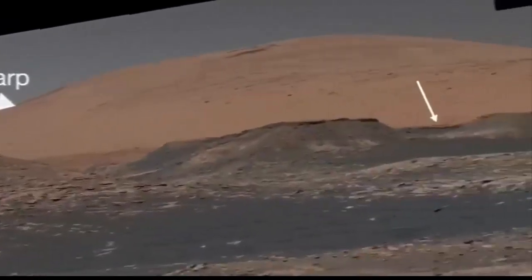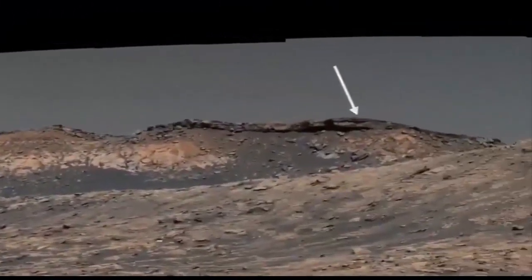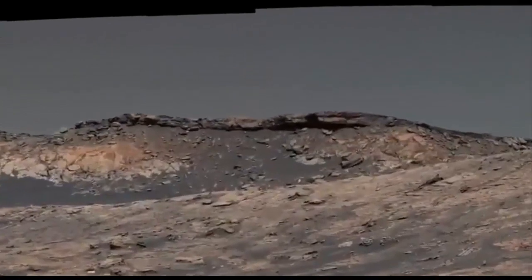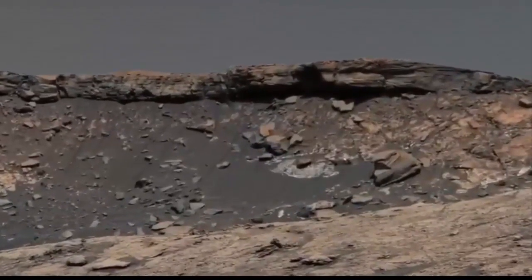This crumbling cliff is the edge of the Greenheugh Pediment. It's a vast sheet of rock draped over the side of a mountain. It must have formed after the lakes disappeared and the mountain took its present shape. Did it once extend even farther out?